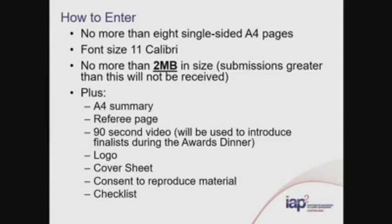And then as far as the size of your submission, your entry must be no more than 8 pages long. Now, this is single-sided A4 pages. So if you're working as a double-sided format, it means that you would only submit 4 pages with a font size of 11 Calibri. Now, remember, the judges will only review the first 8 pages.